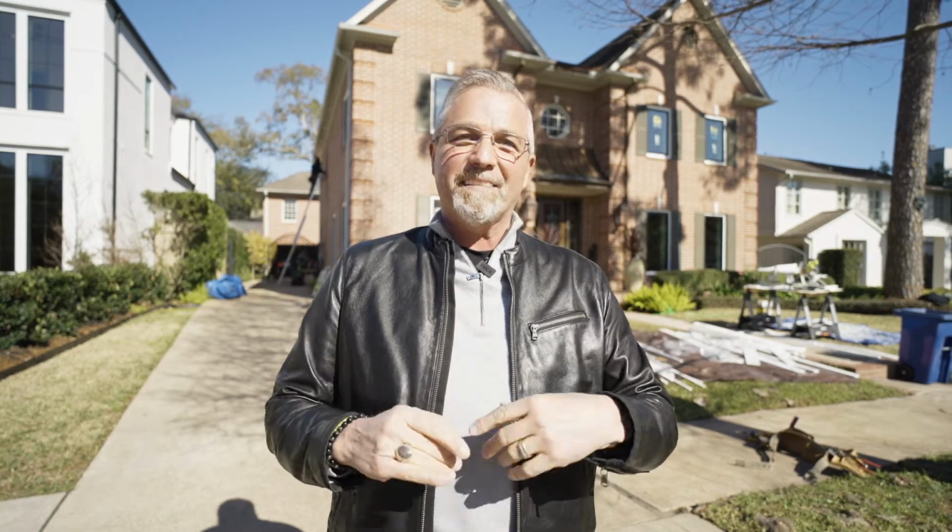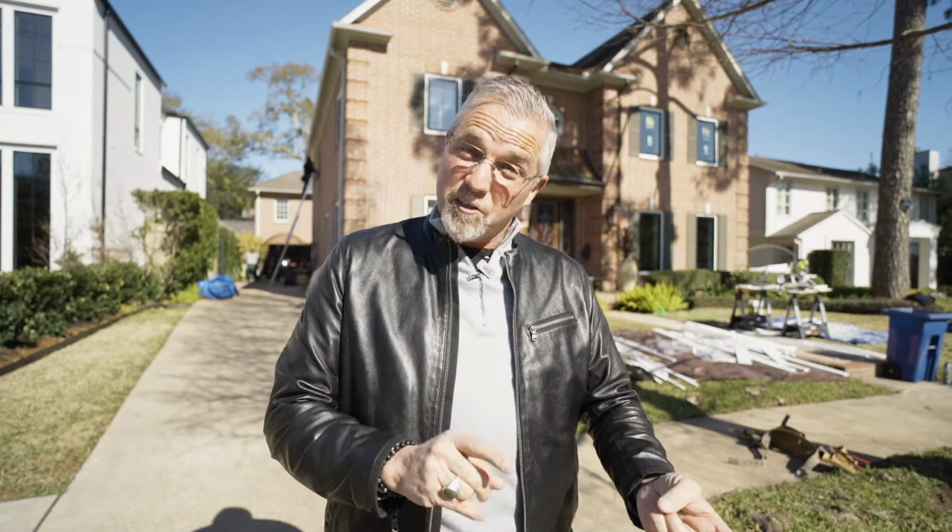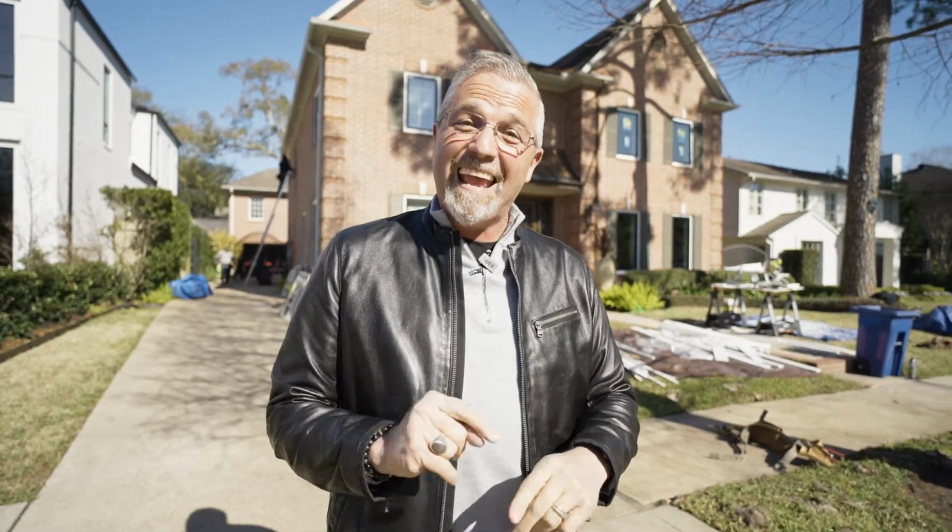And so she decided, you know what, I want to update and make this home more in line with today's standards, today's look. The windows are going to do that, but they're also going to give her energy efficiency. Today we're featuring the Pella Impervia window. You can look on our YouTube channel for an in-depth review on the Pella Impervia window.